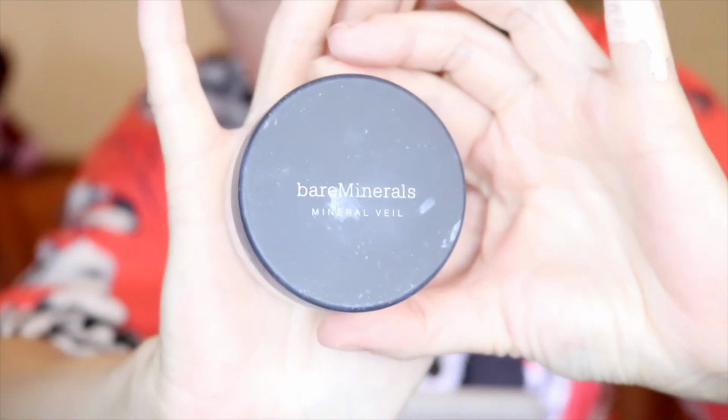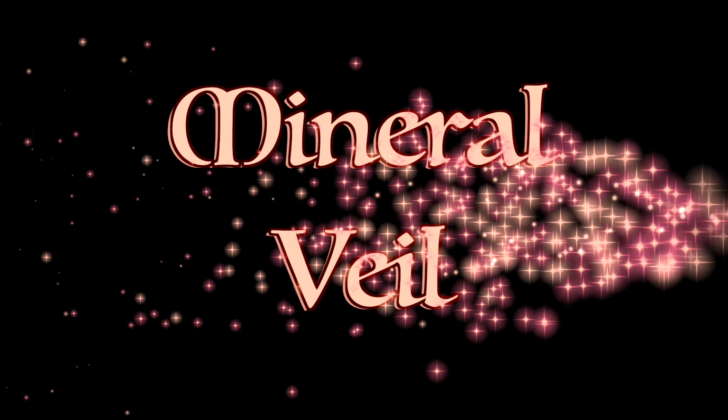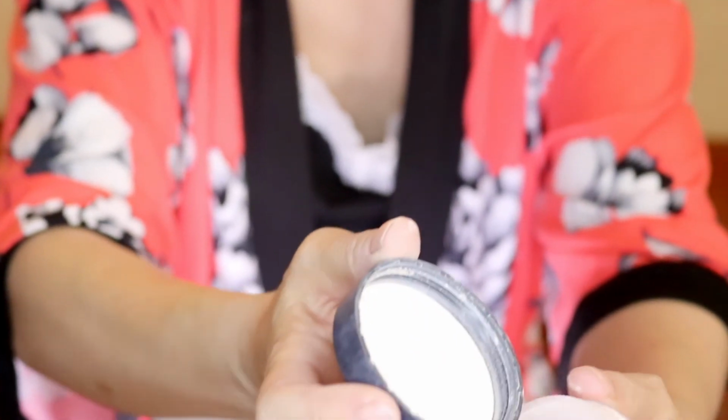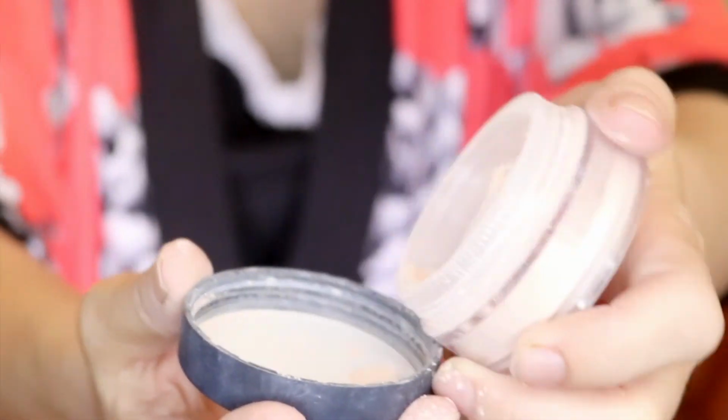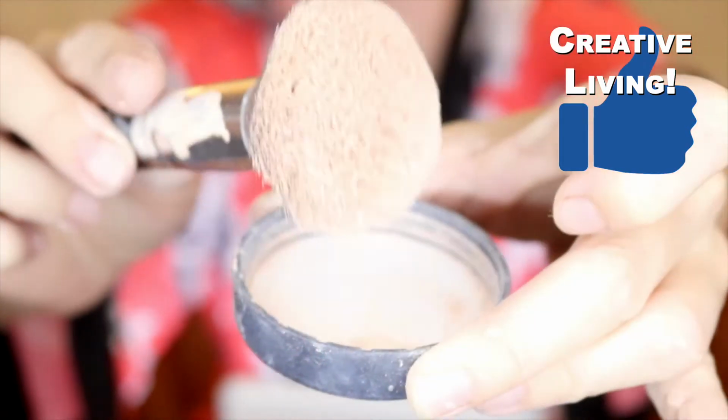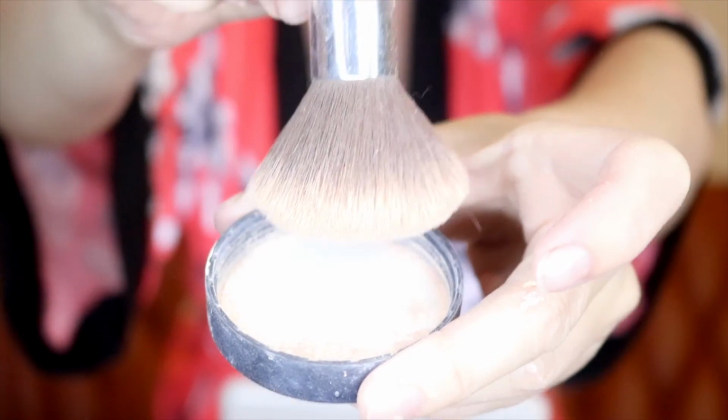My last step in using the bareMinerals for my facial complexion smoothing routine is to use Mineral Veil. Mineral Veil is used very similar as how you use the powder foundation for bareMinerals. You go ahead and open the lid, tap it into the container till you have just a little bit, and then you will smooth your brush around the inside of the container and apply it to your face. Give your little brush a tap. Start blending it onto your face with circular motions. Feel free to use more.